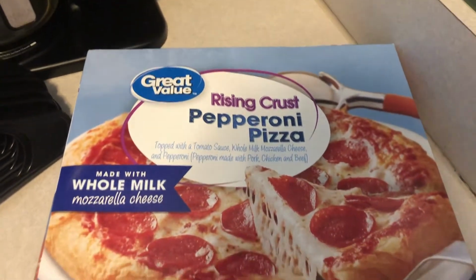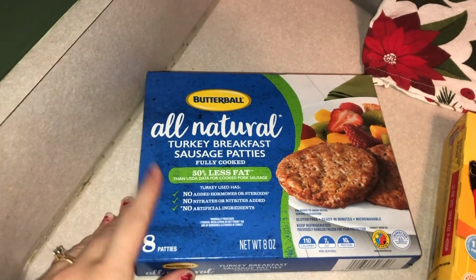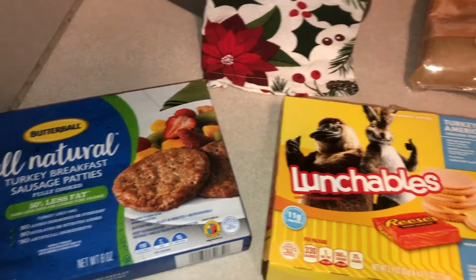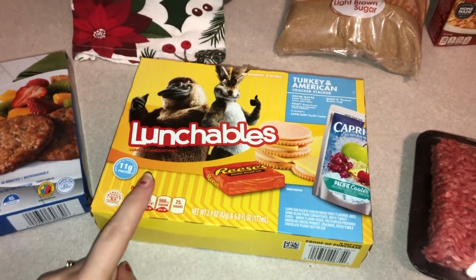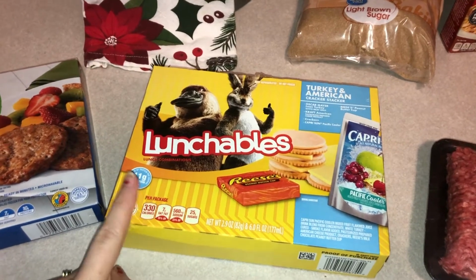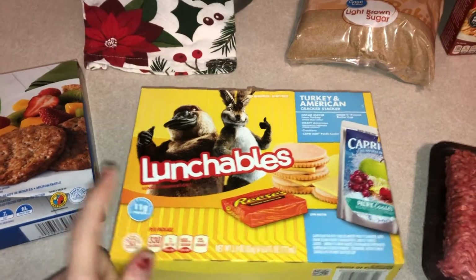A frozen pepperoni pizza, some turkey sausage patties, a Lunchable. Garrett's actually gone back down to the car because we were supposed to get 4 of these in the turkey and cheddar, and all we have is 1, and it's turkey and American, so I'm not sure. I might have to call them about that.